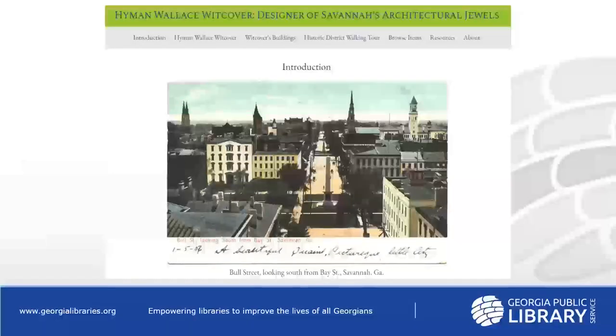When I started on this, I started looking through the postcard collection that we had, and I came across this one that is captioned. Somebody was sending it to someone way back in the day, and it says, I can't read it anymore, a beautiful, quaint, picturesque little city. And it is, it's gorgeous.